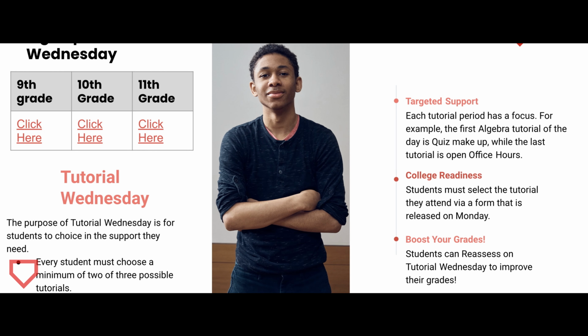Tutorial Wednesday, reminder, is an opportunity for you to get extra support in any class that you need, be able to reassess to improve your grade, but also to ask your teachers any questions that you have. Tutorial Wednesday starts this week for 9th, 10th, and 11th grade students. So let's talk about how you sign up to go to the tutorials on Wednesday.